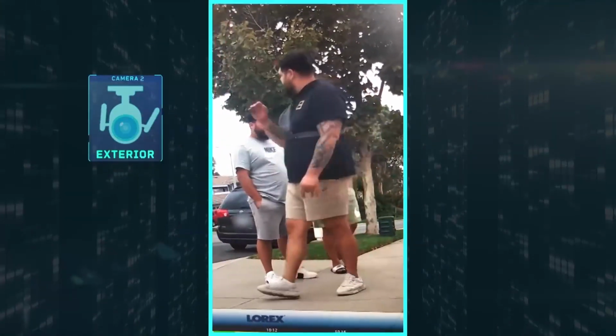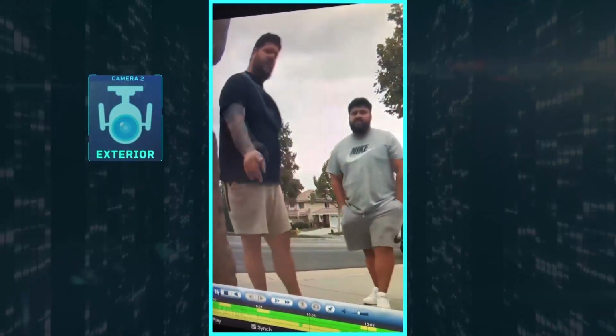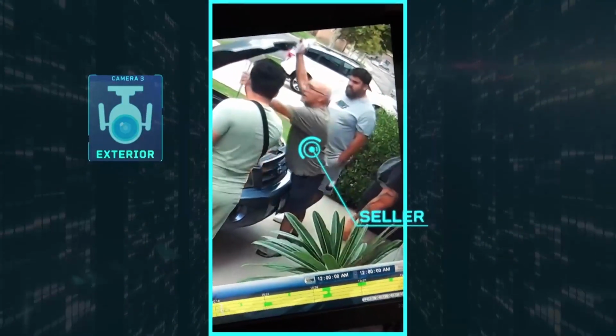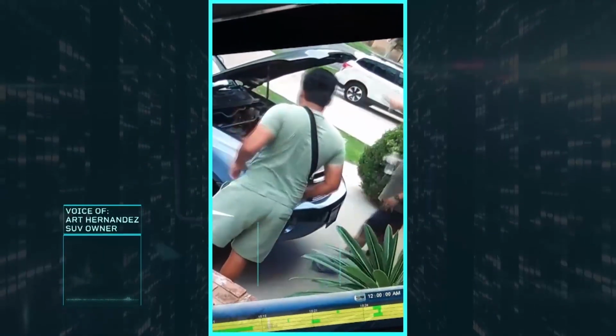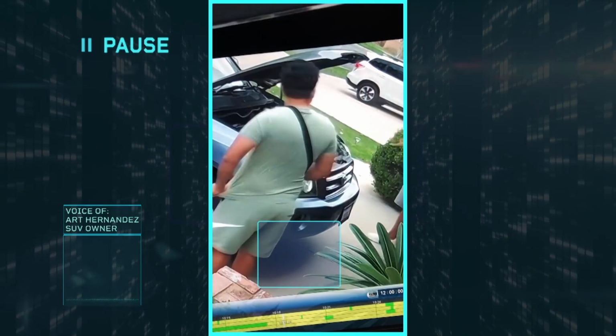A moment later, two more men emerge from the van. They seem less interested in the car for sale and more interested in scoping out the property, including this sidewalk-facing camera. Several minutes later, the seller's driveway-facing camera captures him showing the vehicle in pristine shape. Notice there's no oil underneath the car.